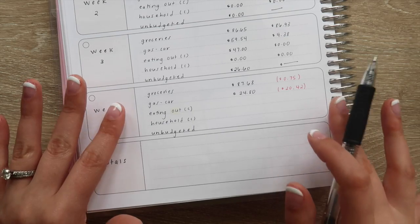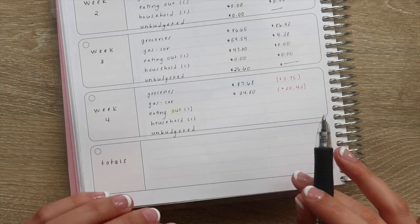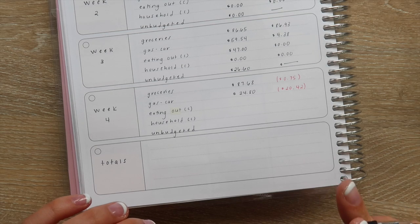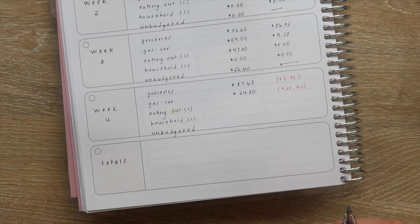I know when Jason and I budgeted before, we used Excel. I wasn't really into it because you'd open up the Excel sheet once or twice a month. And it's just nice to know where your money is going and why you're not saving as much as you thought you would. So anyway, my little rant is over.